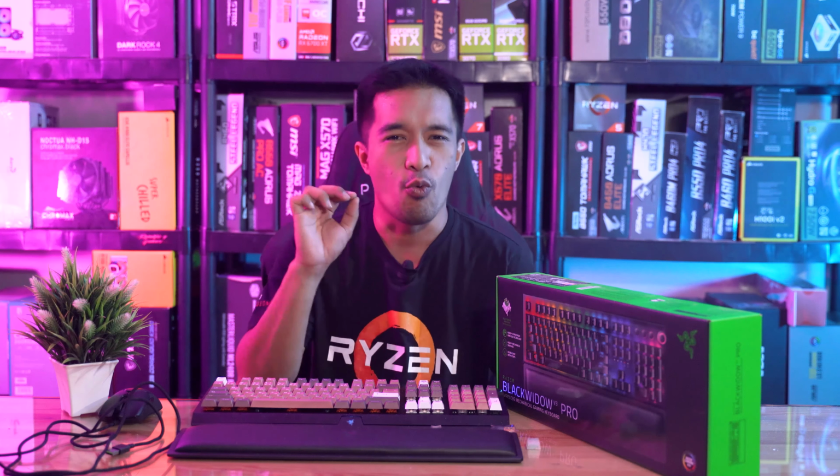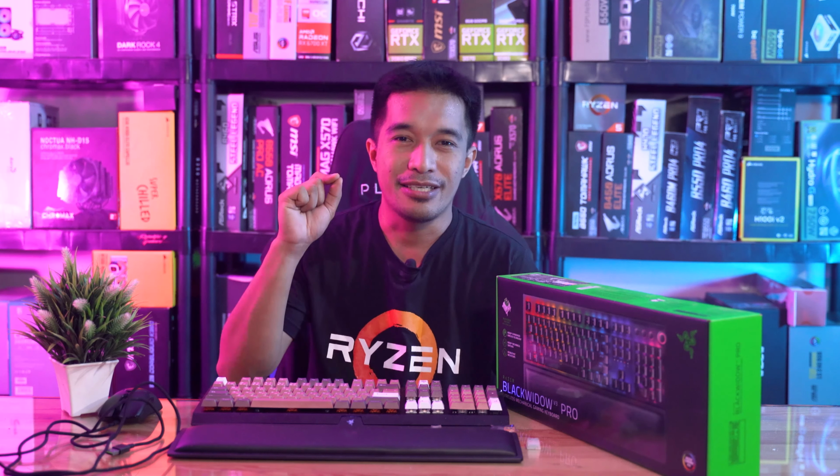So I think it's the perfect time, since ang pag-uusapan natin is all about this Razer Blackwidow V3 Pro wireless mechanical keyboard, the first from Razer.